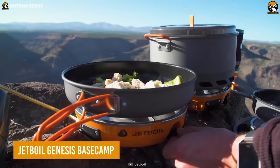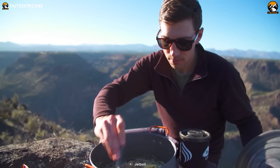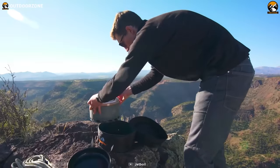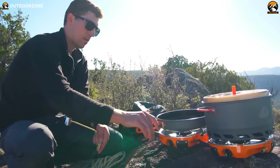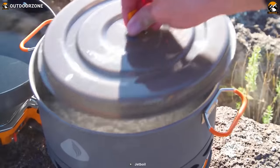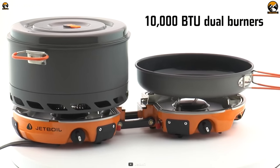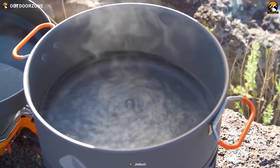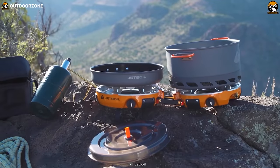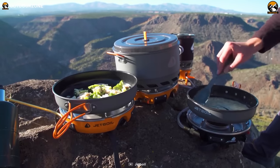The Jetboil Genesis Basecamp is the ultimate all-in-one outdoor cooking solution. Made for outdoorsmen, this innovative cooking system will revolutionize the way you cook outdoors. The Genesis Basecamp is a standalone stove with 2 burners, each with 10,000 BTU heating capabilities. To put it into perspective, you can boil water in just 3 minutes pretty easily. Also, you get a 5-liter pot and a 10-inch nonstick frying pan to cook some hearty meals on the campground.